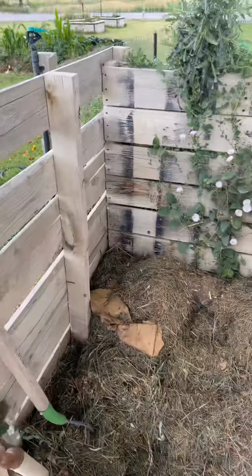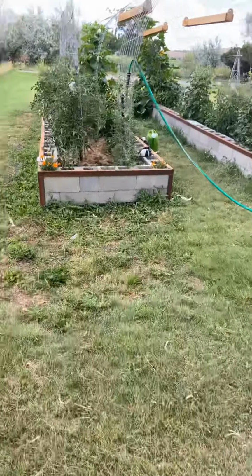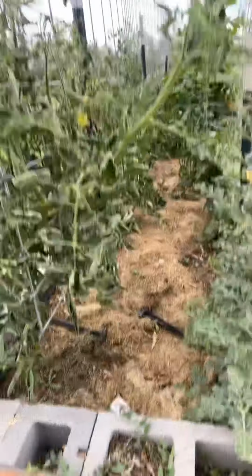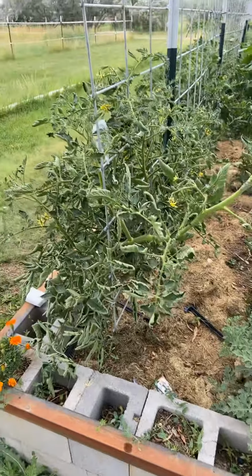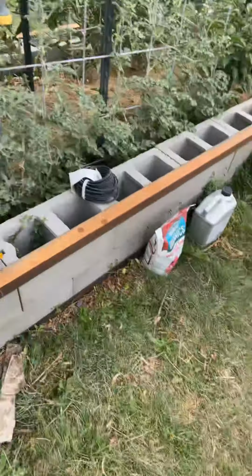I was just going to give an update on my garden real quick. It's been a couple weeks and I'm running behind, but I just wanted to show you because things are just growing exponentially. It's pretty funny. So I'm gonna go, let's see, I'll start at the melons.